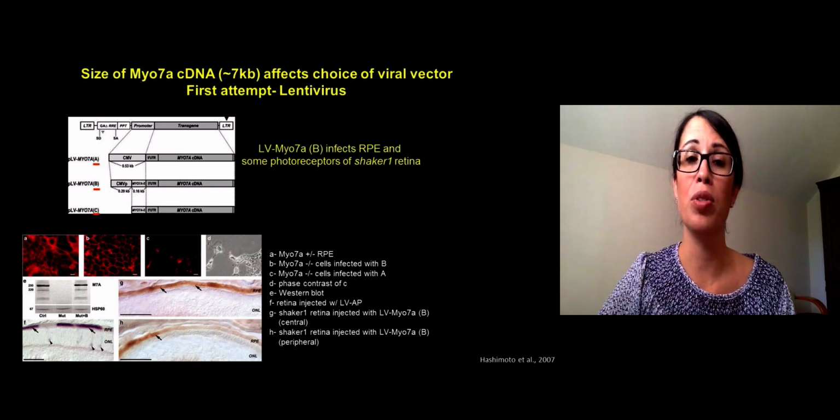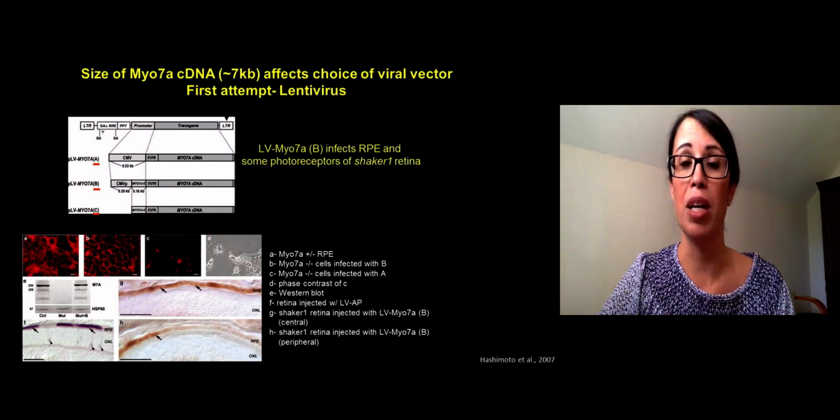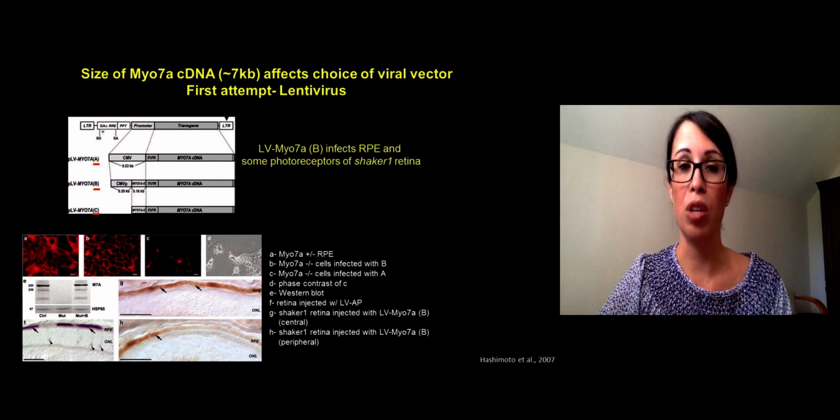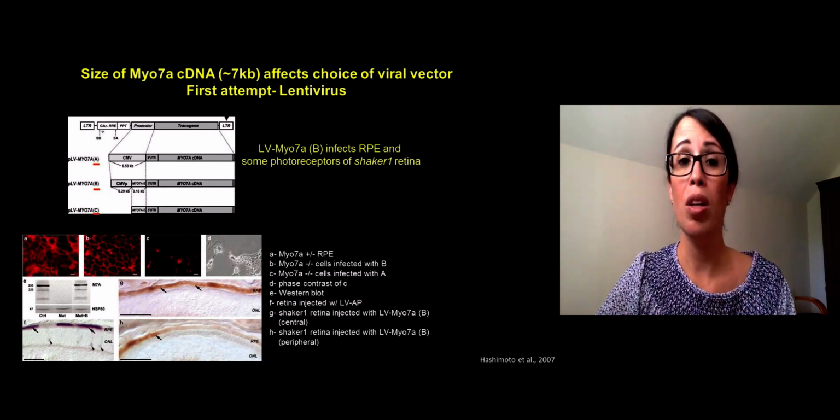They then went on to deliver the lentivirus containing Myosin7a to the retinas of the Shaker1 mice, and they found that this led to robust expression of Myosin7a in the retinal pigment epithelium of those mice. Notably, however, expression of Myosin7a in the photoreceptor cells of those Shaker1 mice was hardly detectable, and we'll come back to this concept in a moment.